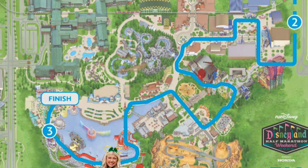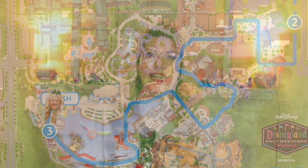Here, you'll pass attractions such as Incredicoaster, Jesse's Critter Carousel, Toy Story Midway Mania, Mickey's Fun Wheel of Death, aka Pixar Pal Around, but the real ones know it's the Fun Wheel of Death. And finally, Inside Out Emotional Whirlwind. Mile 3 will be located near the Silly Symphony Swings with the finish near Goofy's Sky School. Congratulations on your two-park stellar 5K finish.